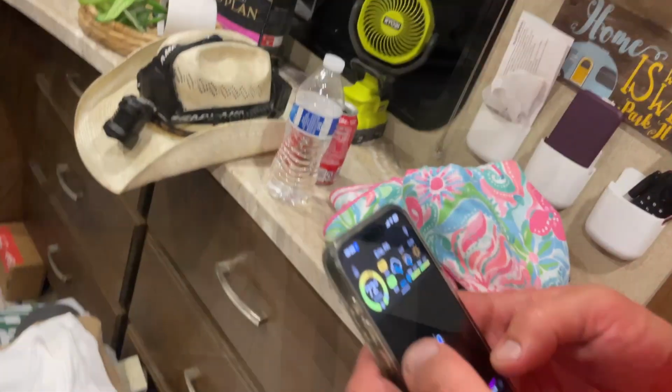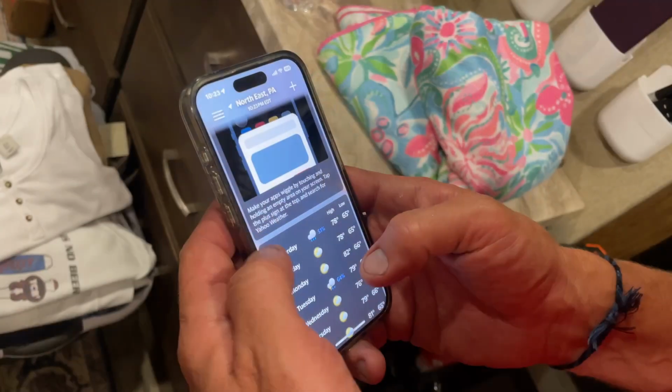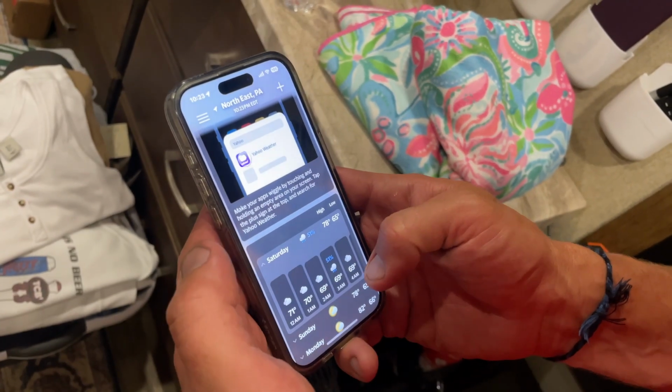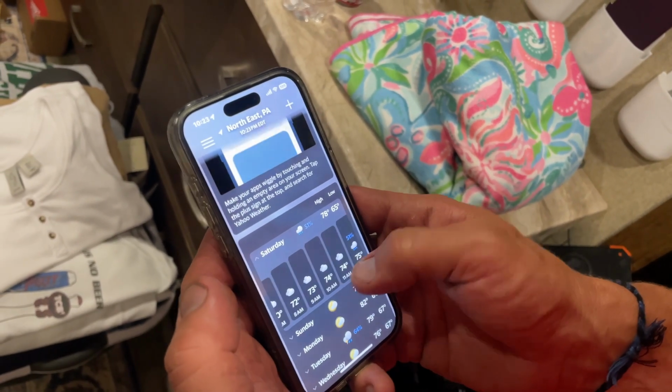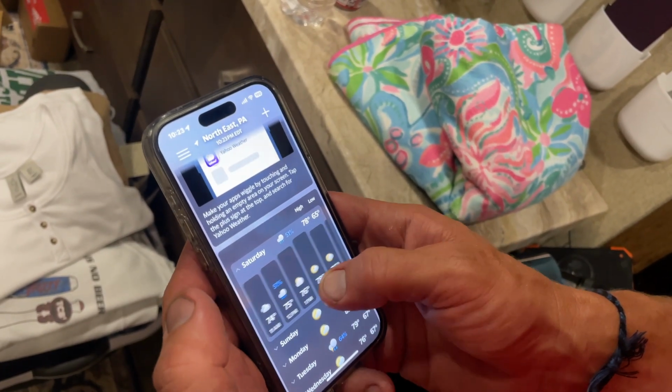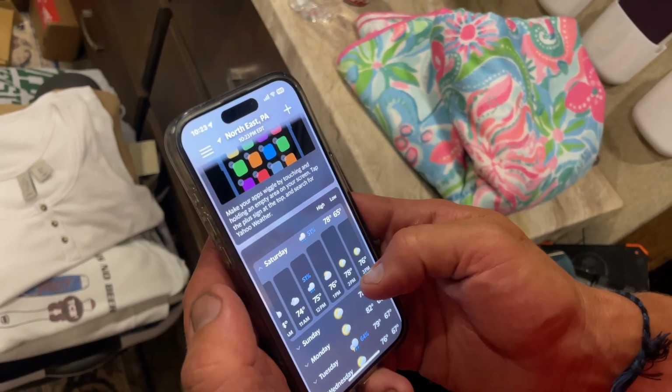Okay, so maybe we should look at the forecast for tomorrow to see if we're going to have sun, because if we're going to have sun, that will help, we'll be able to recharge the batteries and we can drain a little bit tonight. So if we look at the forecast for Erie, Pennsylvania, tomorrow's Saturday, right? We have no sun. Clouds. Wait, there's some sun? That's only going to be from 1 until 4. So I'm going to say no, we don't do it.